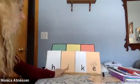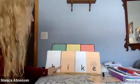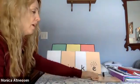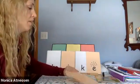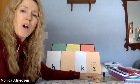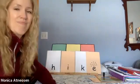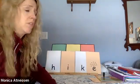He's loud and proud. Hike. And maybe some friends were having trouble because they're not exactly sure what it means to go on a hike. When you go on a hike, you just go for a walk. Sometimes you carry a stick to help you walk along. So hike is one we were really having some trouble with.